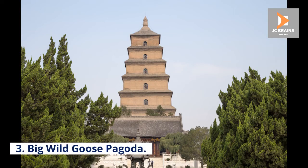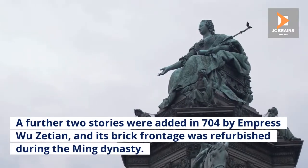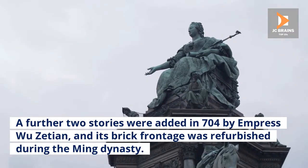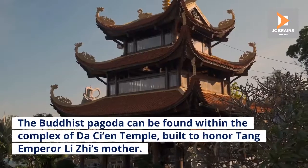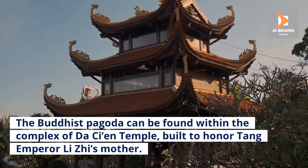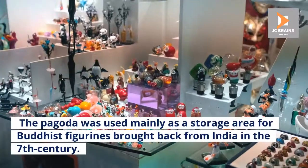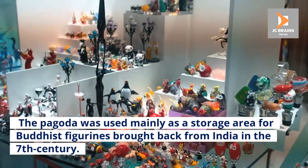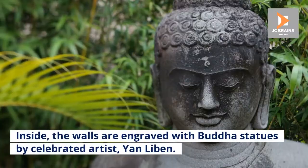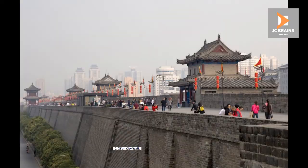3. Big Wild Goose Pagoda. The Big Wild Goose Pagoda is one of Xi'an's most famous landmarks. A further 2 stories were added in 704 by Empress Wu Zetian, and its brick frontage was refurbished during the Ming dynasty. The Buddhist pagoda can be found within the complex of Da Xi'an Temple, built to honor Tang Emperor Li Ji's mother. The pagoda was used mainly as a storage area for Buddhist figurines brought back from India in the 7th century. Inside, the walls are engraved with Buddha statues by celebrated artist Yan Liben.